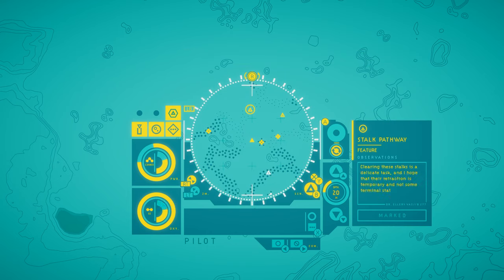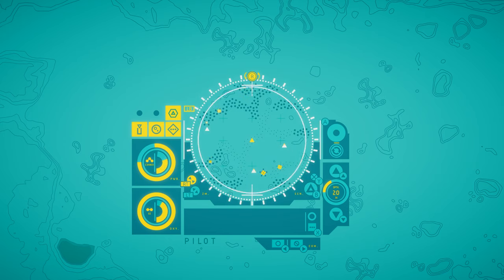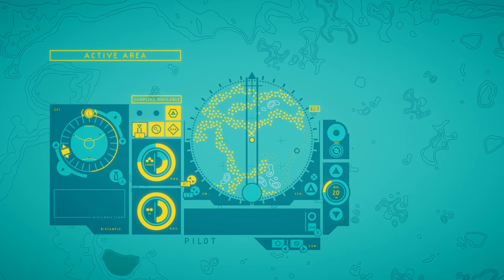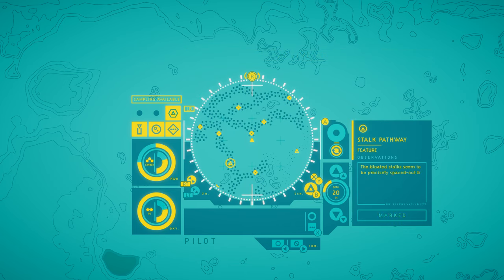Stalk pathway. Clearing these stalks is a delicate task, and I hope that their attraction is temporary and not some terminal state. Glittering stalk. These bubble-skinned stalks keep their distance from the bloats, as if they know the danger they pose to the stalk colonies. Stalks seem to be precisely spaced out. Are we damaging this colony by disturbing them?